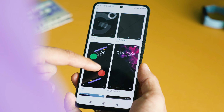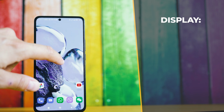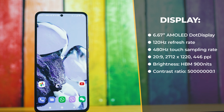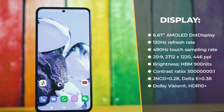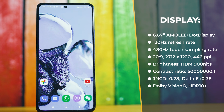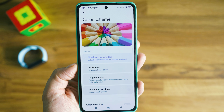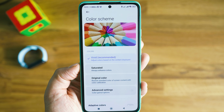Speaking of the display, which is also among my top recommendations, they call it Crystal Res AMOLED DotDisplay, has 20:9 aspect ratio, 2712 by 1220 pixel resolution and maximum brightness of around 900 nits. Dolby Vision, HDR10+, Adaptive HDR, among the many decent characteristics you can discover about it. I enjoyed the colors calibration, which you can also tune according to your own taste.